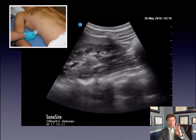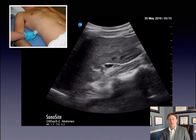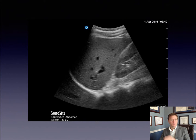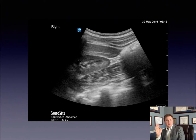So again, three areas that we need to look at here in the right upper quadrant. Morrison's pouch, that bright white hyperechoic potential space between the kidney and the liver. Slide the probe up and evaluate the diaphragm above and below, and we can see that spine line stop and terminate at the diaphragm. And then fan your probe all the way down here to the potential space of the pericolic gutter, which you will typically see around the inferior pole of the kidney, sitting on top of the psoas muscle there.